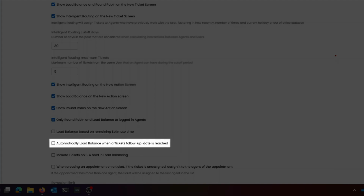You can also automatically load balance when a ticket follow-up date is reached. So if a ticket hits its SLA hold auto release or it hits its follow-up date and that agent has not actioned it or done anything else, it can actually load balance to another agent who might have fewer tickets going on and more capacity to service that ticket in real time.